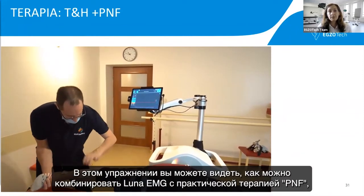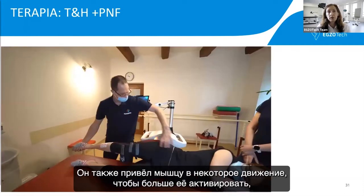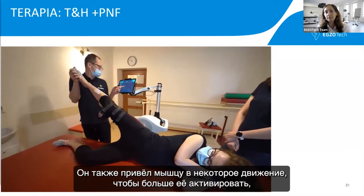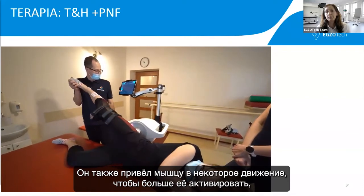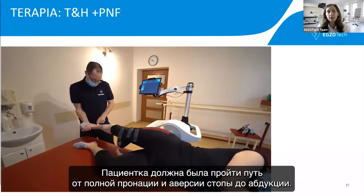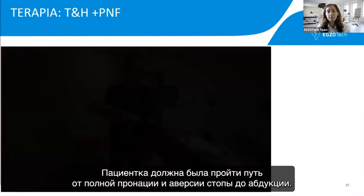And in this exercise, you can observe how Luna EMG can be combined with hands-on PNF therapy, because the physio is actively working with the position. And he also made some movement on the muscle before to get the muscle more activated. And then he assisted with the position. And her task was to go from full pronation, foot eversion, up to the abduction.